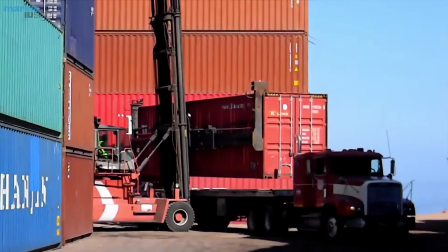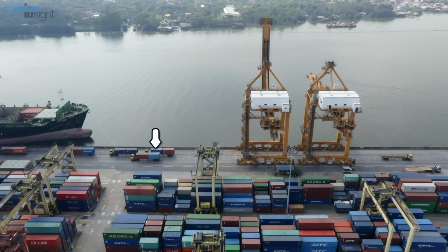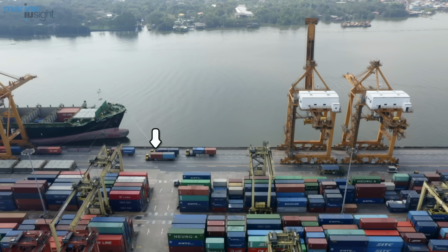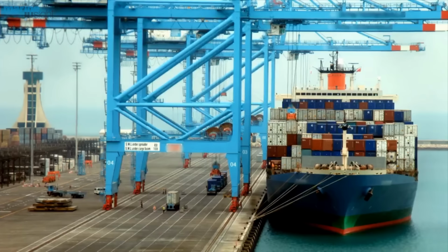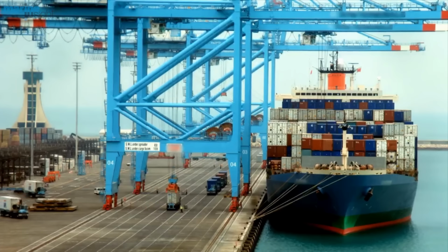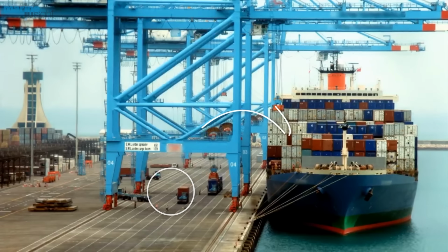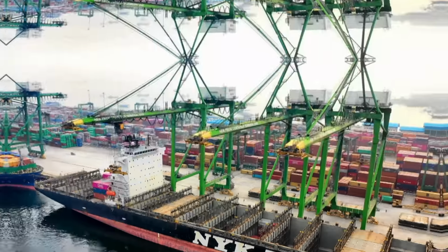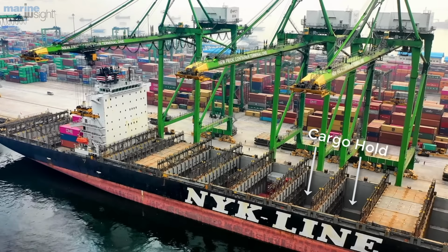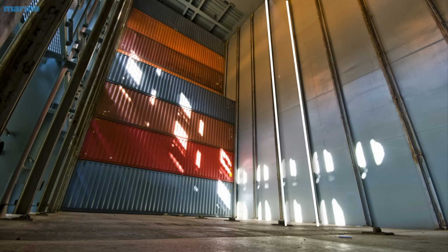Once the ship arrives, the container is brought from the port storage facility near the ship by container port trucks, which can carry a single 40 feet container or two 20 feet containers. The container is loaded as per the cargo plan by the gigantic port cranes, which lift it from the truck and transfer it to the ship. The container can be stored in the ship's cargo hold, where container guides are provided to guide and place the container inside the hold.